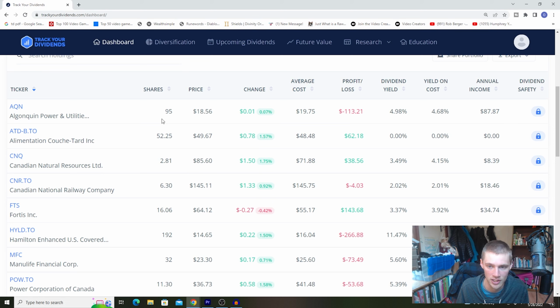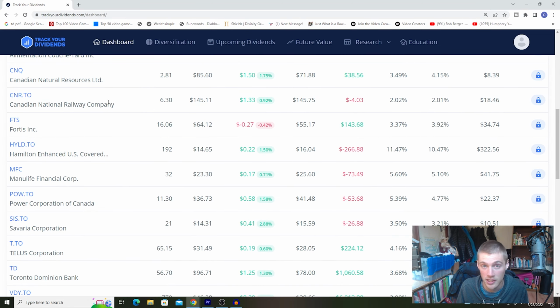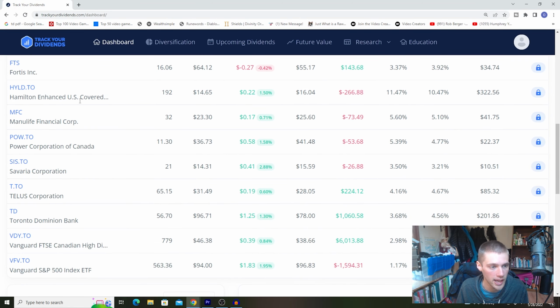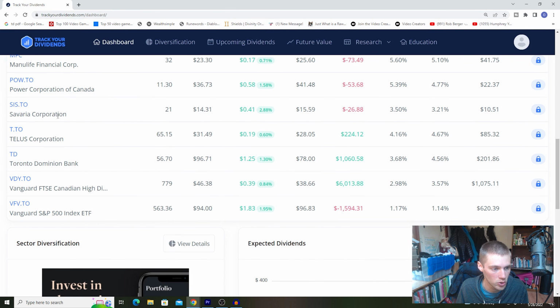So you can see the shares on the left side. You can also see the dividend yield and some yield on cost and other things like that as well. But going downwards, we have CNQ, Canadian Natural Resources, Canadian National Railway, Fortis, HYLD, Manulife Financial, Power Corporation of Canada, Saverica Corp, TELUS Corporation, TD, and those are individual stocks. And then we have some ETFs here.